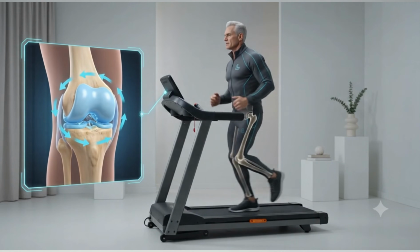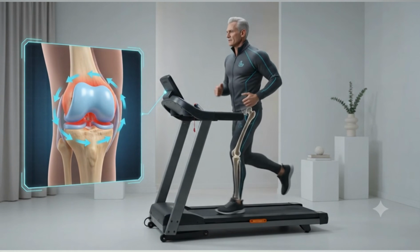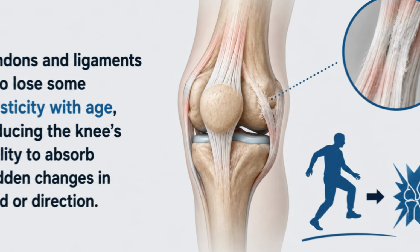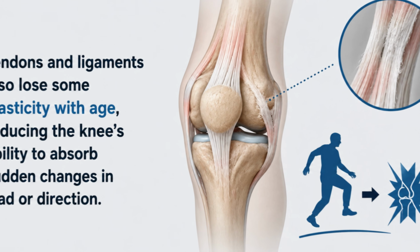Here is what changes after 50. Cartilage does not have its own blood supply. It relies entirely on movement to circulate that synovial fluid and receive nutrients. When we become less active, which often happens gradually in our 40s and 50s, cartilage receives less nourishment. It begins to thin. At the same time, the muscles around the knee, particularly the quadriceps at the front of the thigh, naturally lose mass and strength through a process called sarcopenia. Weaker surrounding muscles mean the knee joint absorbs more direct impact with every step. Tendons and ligaments also lose some elasticity with age, reducing the knee's ability to absorb sudden changes in load or direction. None of this is inevitable doom. These are biological tendencies, not permanent sentences, and every single one of them responds to the right interventions.